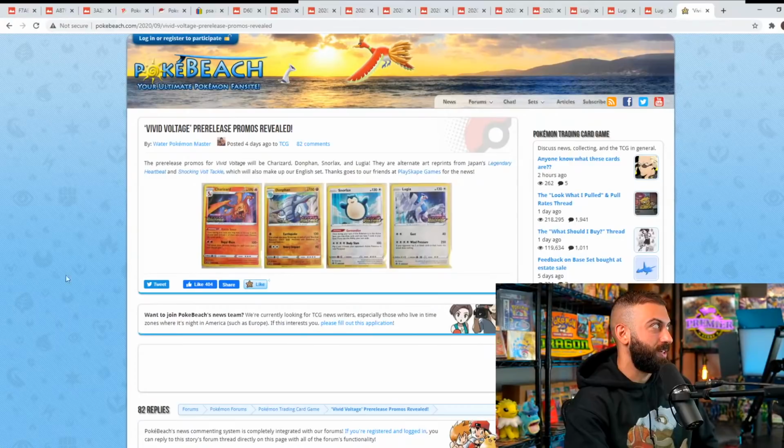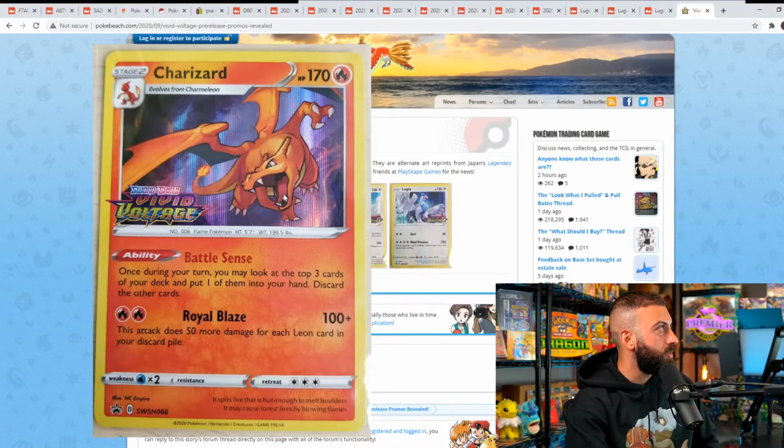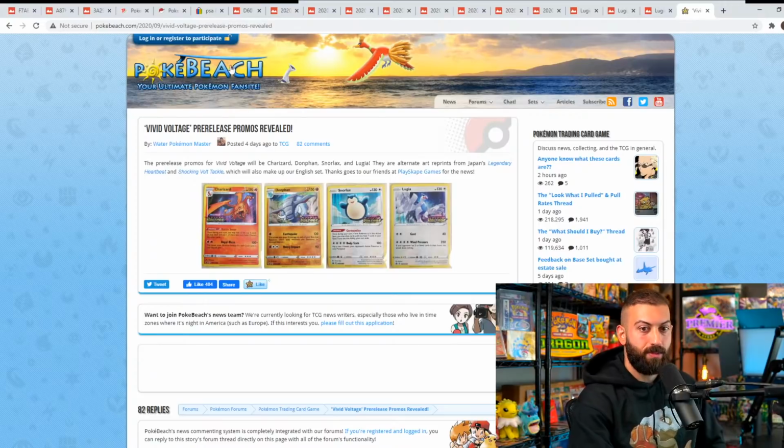So when you're talking about promos and pre-release cards, if you guys didn't hear about this, it's something I did want to touch on here. There is a pre-release card, if you have not heard yet, that was announced, and it is the Charizard. If you know the Vivid Voltage set that's being released, Pokemon decided to put a good old, reliable Charizard in the set. This is going to be in the Build and Battle sets. I'm sure there'll be a pre-release version of it. This is off of PokeBeach, so thank you guys for the information as always.